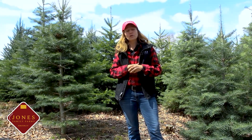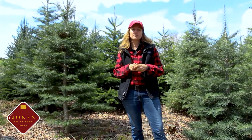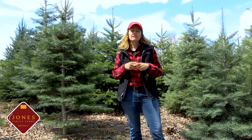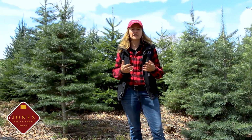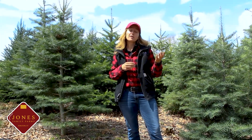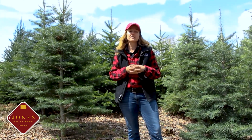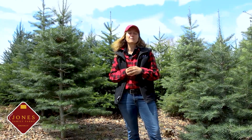If you feel you need more assistance, you might want to consider getting one of our lovely pre-cut trees from our barnyard village. There, our farm staff will individually help each family find the perfect tree. We have a wide selection of trees of all shapes and sizes, and we will make sure that we can get it to your car if you need that assistance too. We just want to make sure that every family has a wonderful experience.